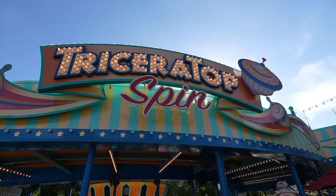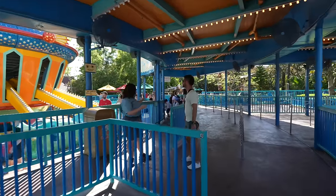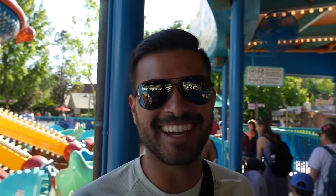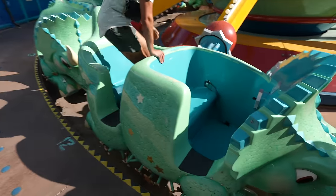Time for Kevin's favorite ride, Triceratops Spin. Oh my God, he's excited. Oh my gosh, I'm coming. Hello. Thank you. Man, we walked right on. Isn't that awesome, Kevin? Best ride here. Gotta find our matching dino. Second ride of the day. What time is it? 5:23. All right, here we go. We're going for a spin.